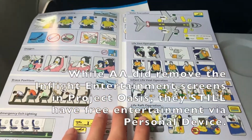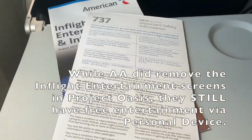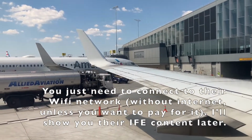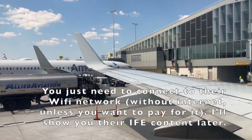Boarding is now complete. Flight attendants, please secure the cabin for departure. Seat pocket. You may need to open the exit in an emergency. Let a flight attendant know if you are unwilling or unable or do not meet the exit row requirements.